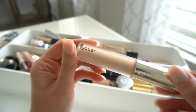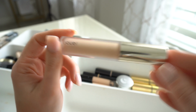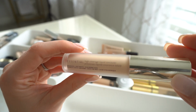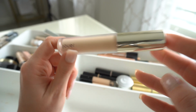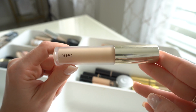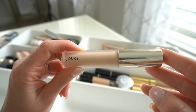Ooh, okay. I got this concealer in New York a few weeks ago. This is the Jouer Essential High Coverage Liquid Concealer. This is very, very good. I love this one actually. In fact, I think this might be one of my new favorite concealers. It does have hyaluronic acid in it.